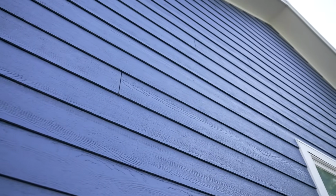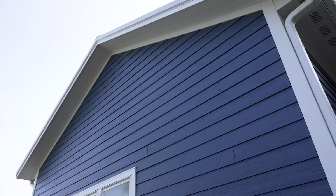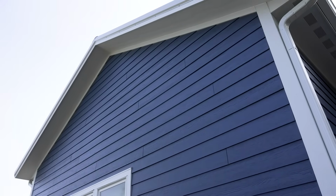With those longer lengths, you also potentially are going to have less waste because you're doing less cutting. So that's a big benefit because nobody likes doing cleanup. But overall, it's just a good product to work with, and once installed, it just looks really nice.